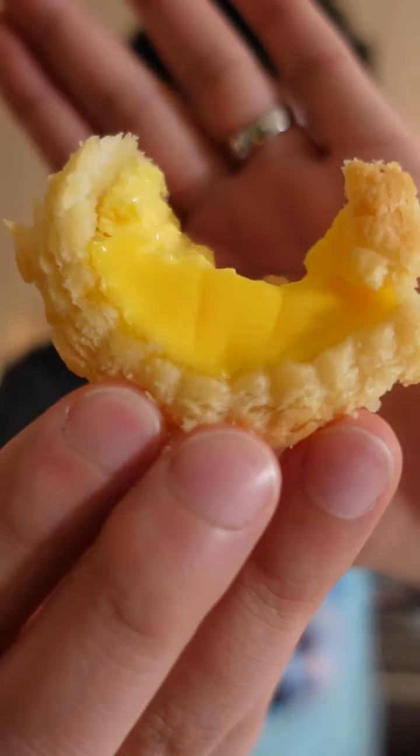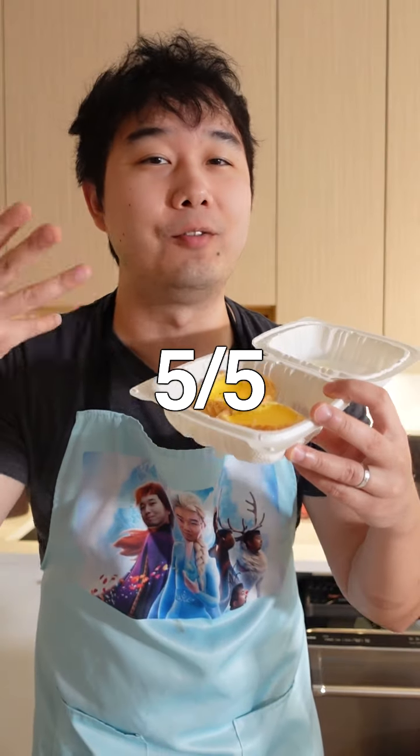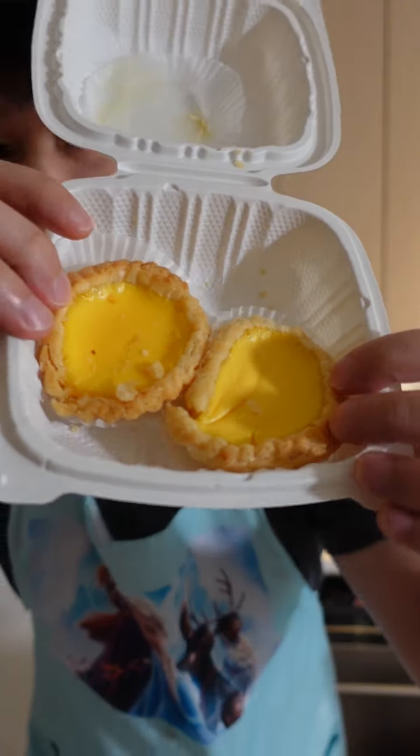Hell yeah. The eggy custard inside. Creamy, buttery, flaky goodness. Honestly, can't go wrong. This is a 5 out of 5 dessert. If you want to play it safe, end the meal off just right, you gotta get yourself these good old egg tarts. And eat them while they're fresh. 100% better than cold egg tarts.